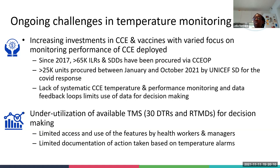There are some innovations and technologies that support that, so in the next sessions, we'll be looking at some of that. But limited access to the data or use of that data makes it difficult to be able to use that data. And then making sure that we are documenting how we are linking this temperature data to maintenance and how we are driving action, there is still some challenge around that, using the data to drive action. Next slide, please.